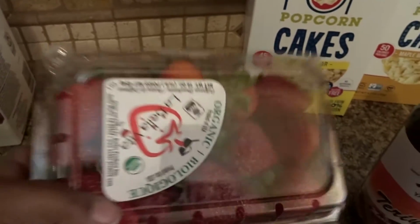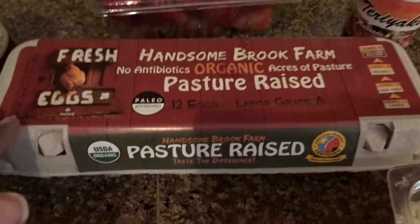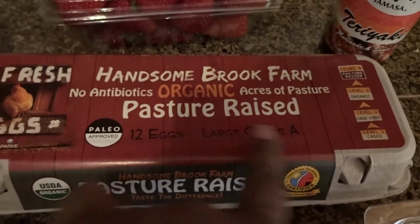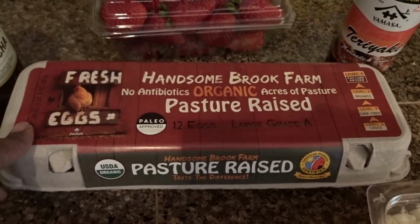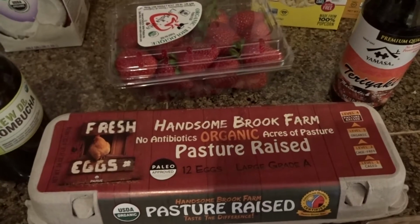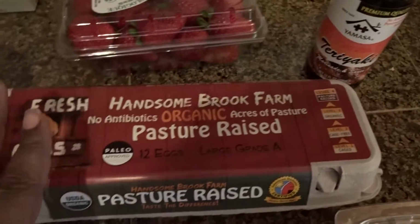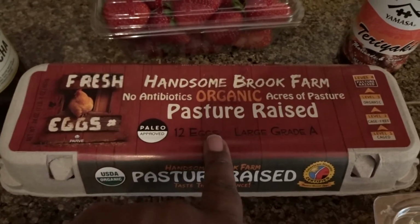I got some strawberries for breakfast because I always have protein and fruit for breakfast. This is my favorite brand of eggs. They're organic and they're also pasture raised, which is pretty important. You know, just because eggs are cage free doesn't mean that they're actually allowed to roam around. Oftentimes it means that they have access to the outside, but usually they're in this giant room and they can't get outside. So these, for here, they are outside. So this is my favorite brand that I get at Sprouts.